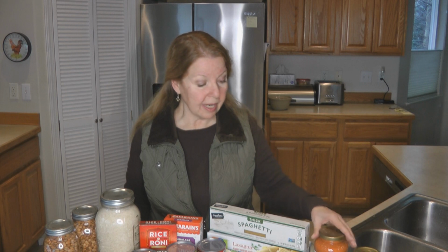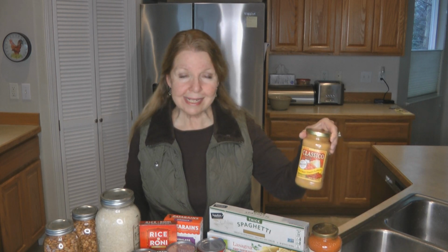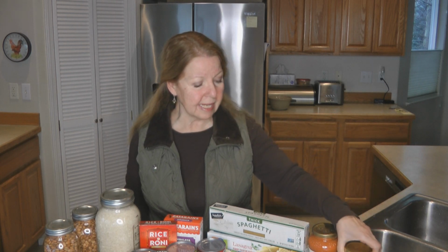Then to go with your pasta, get some sauces. Get some pasta sauces, get some different varieties. They come in all kinds of flavors and price points. And get some tomato products, canned tomatoes, tomato sauce, tomato paste, any of the kinds of tomatoes in cans that you use. Then you can even make a quick meal with some beans and pasta and sauces, or use some beans and sauces to make chili or soup.